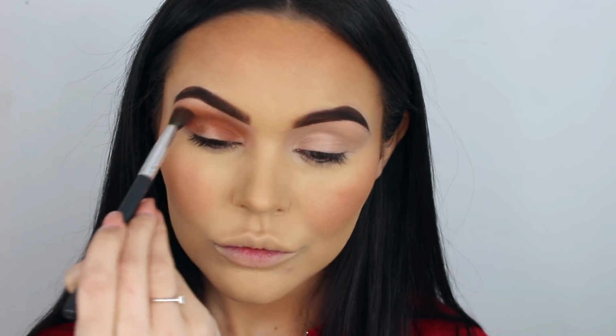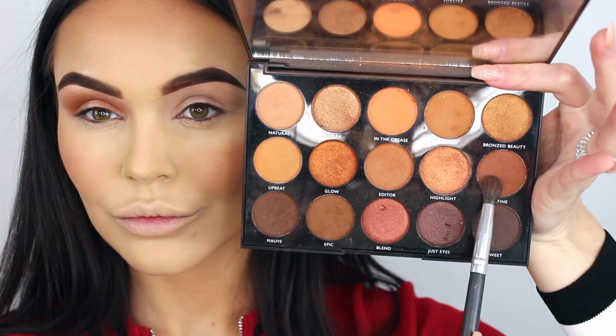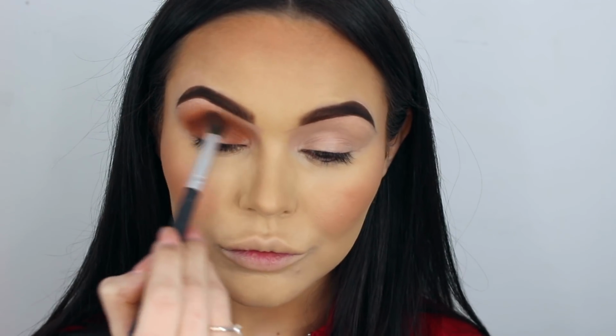I'm then going into the next colour, which is also really warm but slightly darker, more of a warm brown, and the exact same technique. I'm going to be going around the edges, leaving that centre bit free.